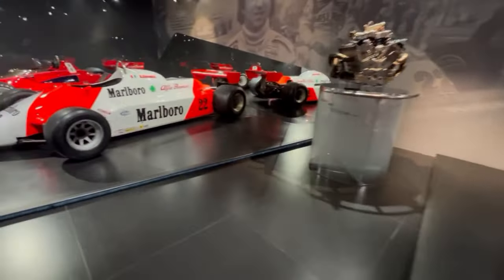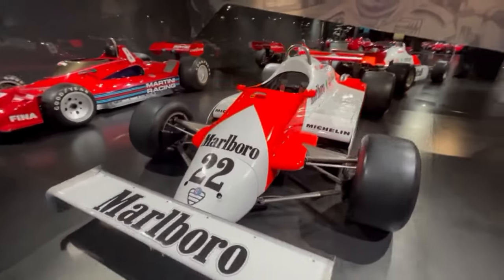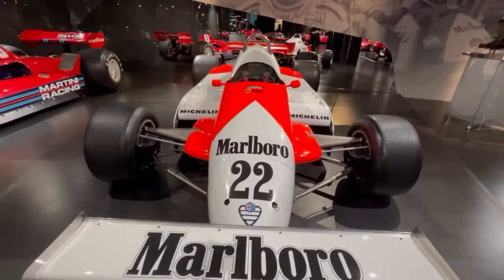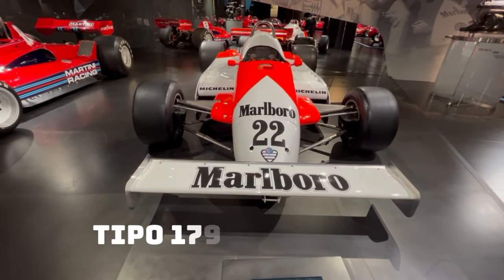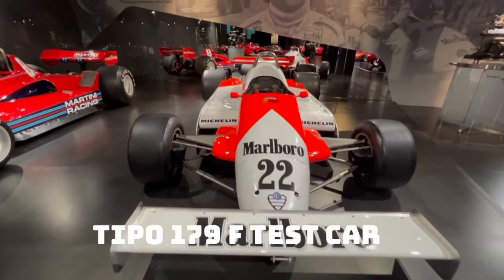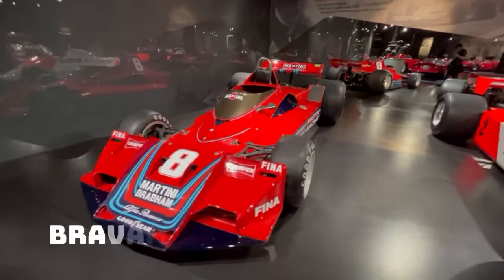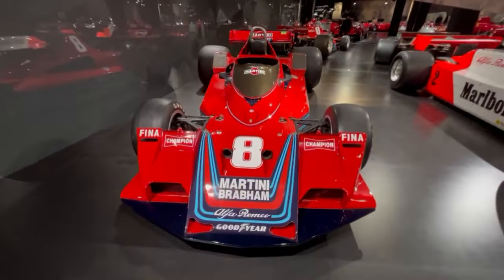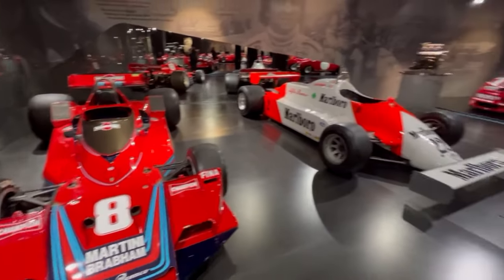Moving on to the Formula One cars. Here we have an Alfa Romeo Formula One car, which is the Tipo 179F test car. And then the 1977 Brabham Alfa Romeo. There we go. A stunning collection of race cars.